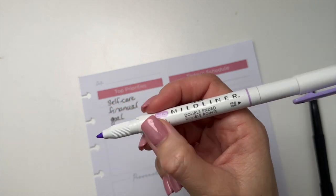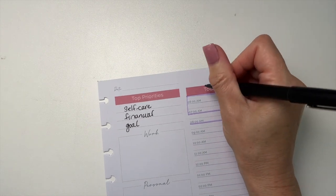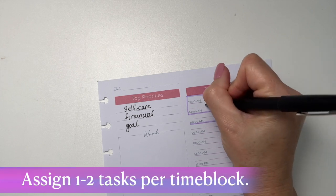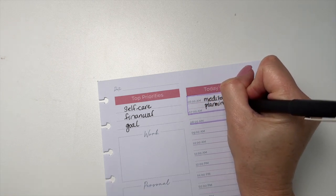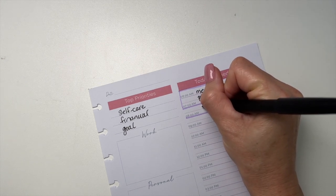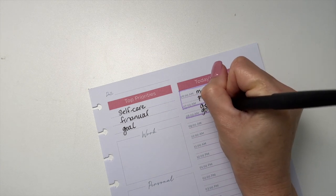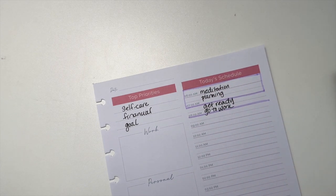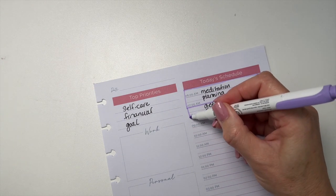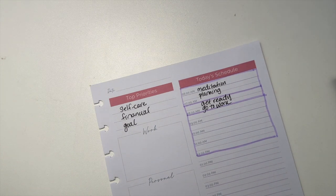So my day, I'm just going to use a simple Mildliner highlighter to block off my early hours. So this would be 5 a.m. to, let's say, 8. So my early schedule within this time block would be to work on a self-care task and a goal task. So you would put in your self-care task here, which for me would be meditation, and then some kind of planning. And then this would be get ready for work, go to work.